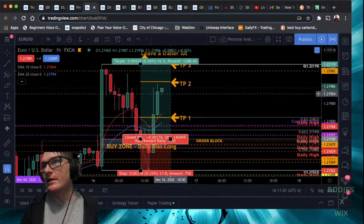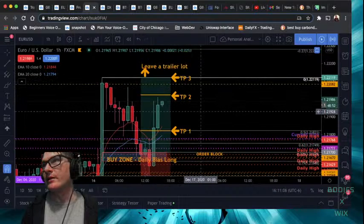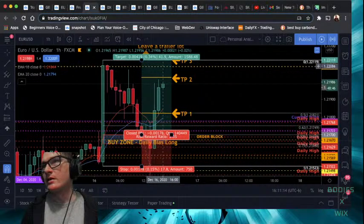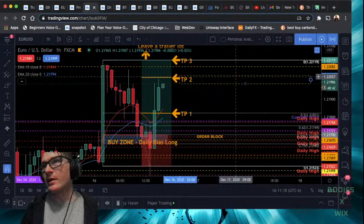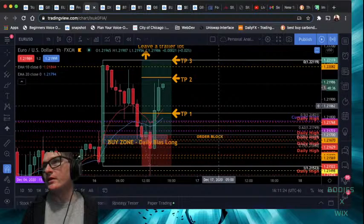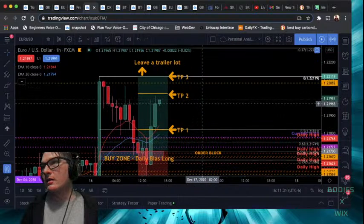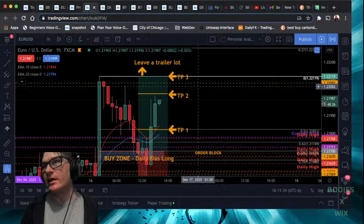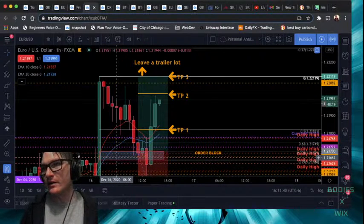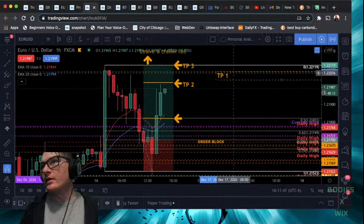I would expect this to at least get to take profit 2. And then we'll see if it gets to take profit 3. And then, like I said, always leave a trailer on. If it doesn't reach this high, though, it's possibly not likely to. Then again, we could start seeing that slide off of the euro, and then start seeing the daily bias for the euro tomorrow to be on the sell side versus the buy side like it was last night or today. I don't know why it keeps moving around.